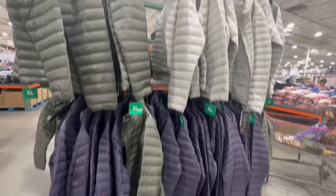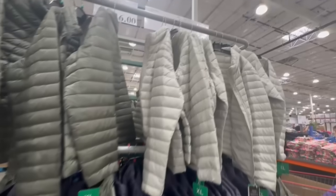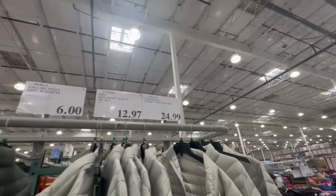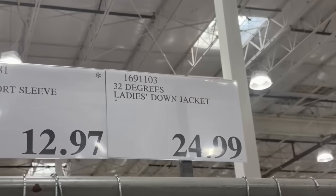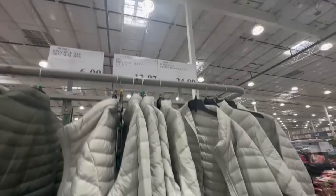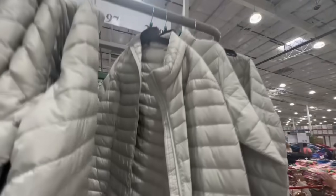Take a look at these jackets that I just spotted. These are by 32 Degrees, and right now they're selling for $25. I feel like this brand usually, eventually, does go on sale at some point. So if you're okay waiting, I would probably wait for these to come down in price.